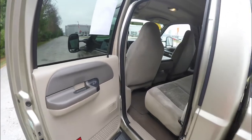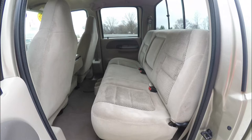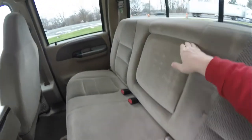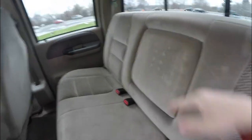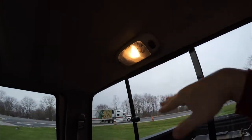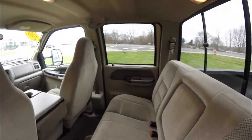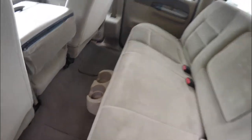All right, looking at the rear seat. Rear seat does seat three across. Fold down center armrest. Overhead reading lights. Cup holders.